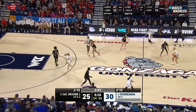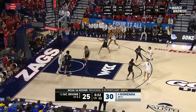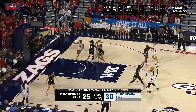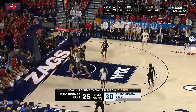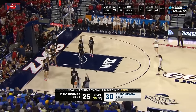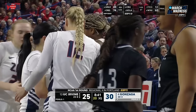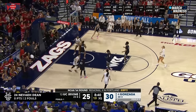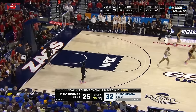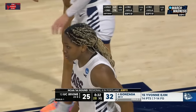UC Irvine really doesn't hurt you from beyond the arc. They average about 17 attempts per game. They are already at 12 or 13. Maxwell, pull up Jay. She has been cold. Ejim. Great offensive rebound. She just keeps going. And Dean's in a tough position trying to box her out on every single one of those plays. She's so strong and physical. So Dean picks up her second. Team's first. That's how you do it. UC Irvine just went to sleep. Yep. I think they had three people in the zone and two people playing man, and they never accounted for the most important person on the court.